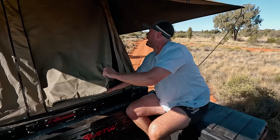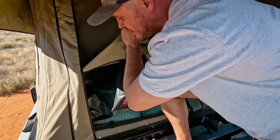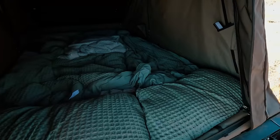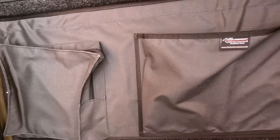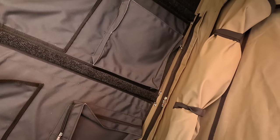We leave it set up at all times, so all we've got to do is flip him open, open the front door, roll him up, and you're good to go. It's got cigarette points, you can plug your Sirocco fans in there, you can basically set your whole bedroom up in there. It's got all the nooks and crannies and hidey holes that you would require. It's got a lot of ventilation. Once you open up all the sides, there's air for days.